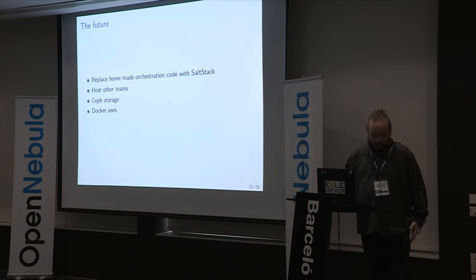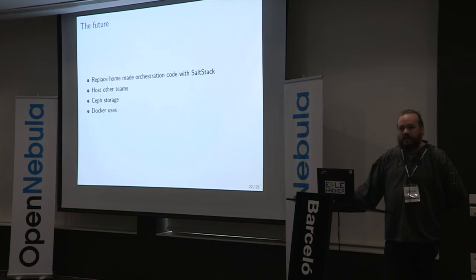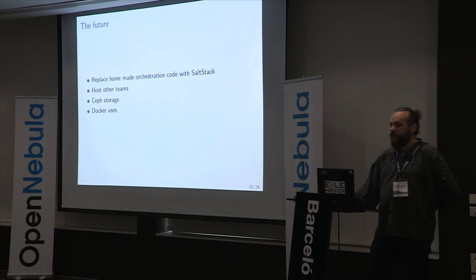So in the future, we want to replace our homemade orchestration code with SaltStack, because we did not use it at first. We thought it was quite easy to do something. It was tests. So we had something to do the job, but today it's not enough. We started to host other teams, not only the whole team. And we would like to move to self-storage to get the storage problem away. We will find new problems, maybe, but the old one is too much for us. Maybe new ones will be manageable.